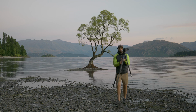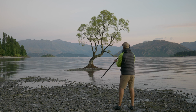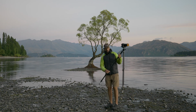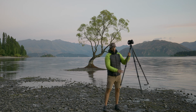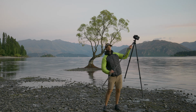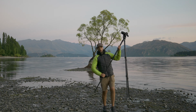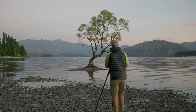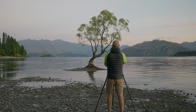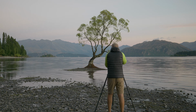So the nice colour's starting to build on the clouds now, so we're going to flick it to a panoramic, but we're just moving away from the lake edge because with the 30mm lens on I'm too close to the tree for the panoramic aspect ratio. So we'll just move away because we don't need the water in the photo for that. There we go, that looks beautiful.